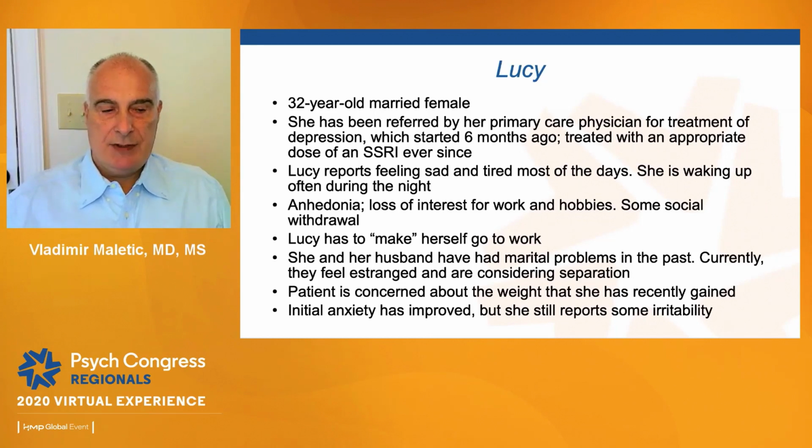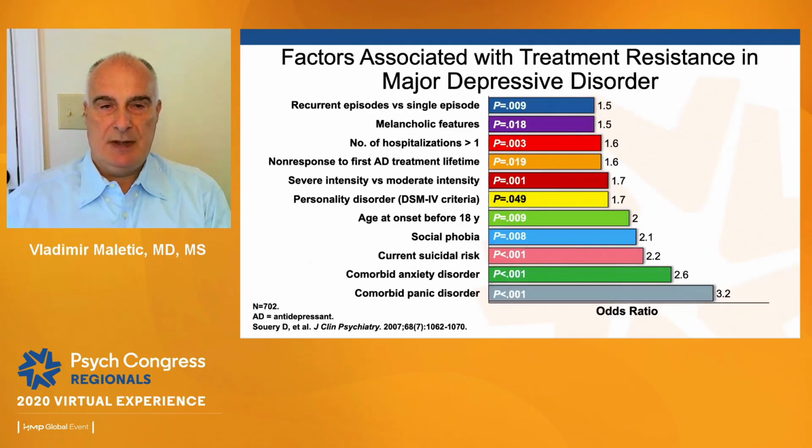Following SSRI treatment, her anxiety has improved, but she still has some residual irritability. So might this guide her treatment? Is this important information? Well, first of all, what are some of the factors that have association with treatment resistance? What are some demographic characteristics of patients who are not likely to respond as well to antidepressant treatments?